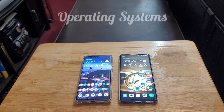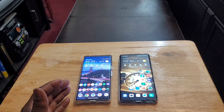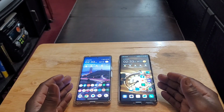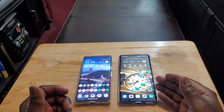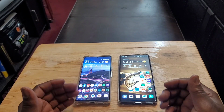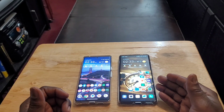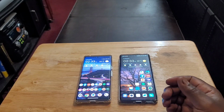Next, let's talk about operating systems. Bone stock vanilla Android on the Pixel. And with the Vivo X Note, you're using Origin OS. Both operating systems are excellent. Which one do I prefer? I'm definitely going with the Vivo. Even though stock Android, there's nothing wrong with it, it works great and it's very consistent. But like I said, I like to be able to customize my device, so I'm definitely going with the Vivo when it comes to operating systems.